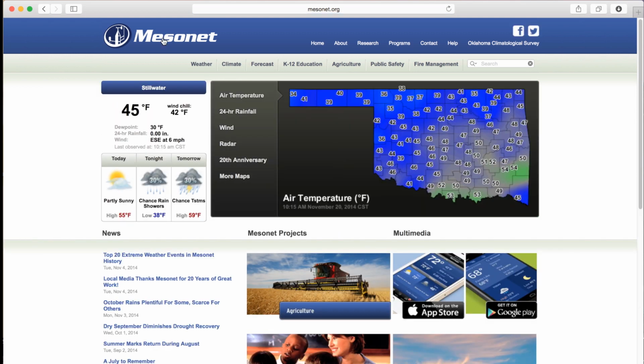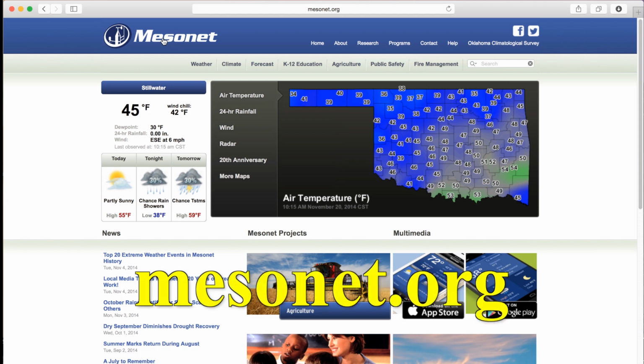You can access Mesonet data at mesonet.org, that's M-E-S-O-N-E-T dot org, or download the iPhone app or the Android app, and they display the rainfall maps on there and a number of different other weather parameters.